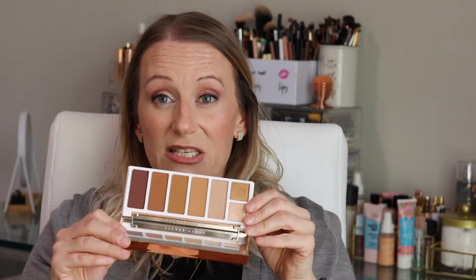But again, I did get it to use as a multi-purpose. I have tons of indie shadows that I don't get to really play with much, and I'm hoping that if I have more all-matte palettes, that kind of thing, it'll force me to finally use those beautiful indie shadows that I just don't get enough use out of. So again, a product that I am glad I picked up, and I know a lot of people are against multi-toned face palettes, but if you think of it in the sense of using it for other purposes, I'm glad I picked it up. So happy to have it.